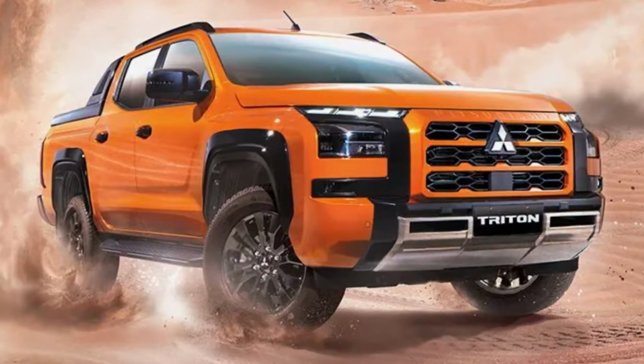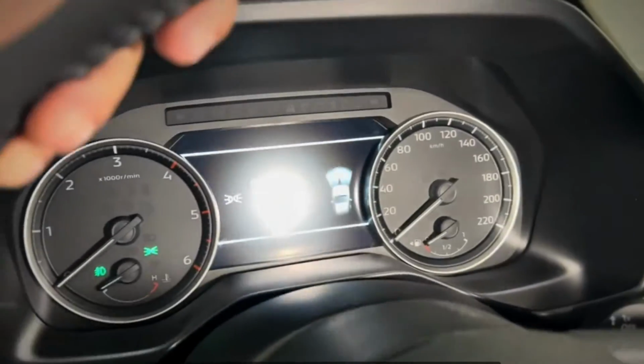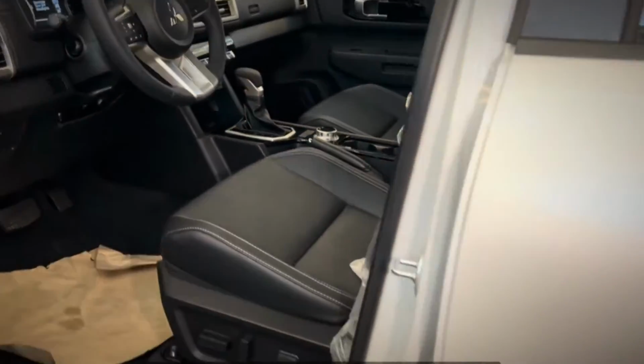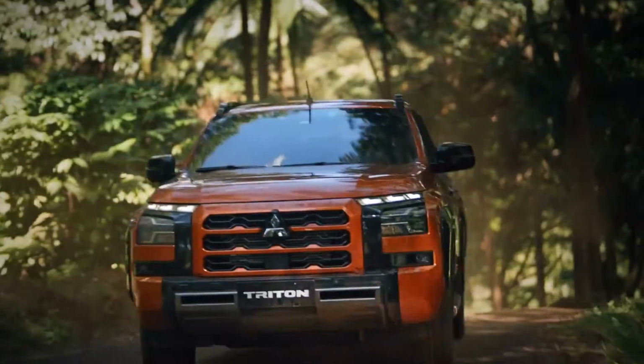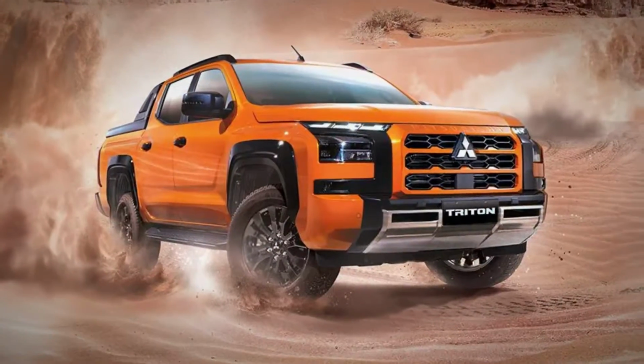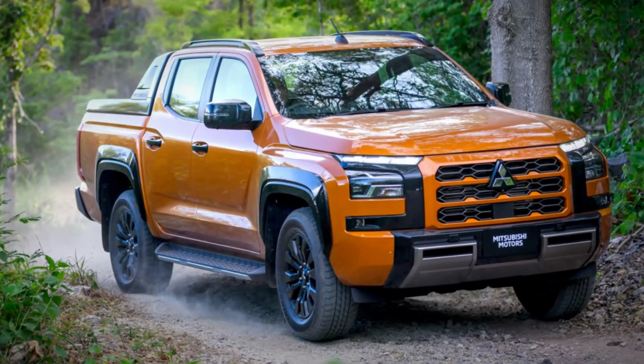Electrification is coming. A hybrid Triton is highly likely, potentially a plug-in hybrid. A full EV is further off, but not impossible. A performance surprise? Could Mitsubishi slip in a sporty variant of the Triton to rival the likes of the Ford Ranger Raptor? It's a long shot, but would be exciting.